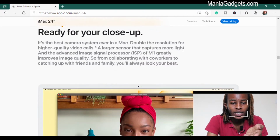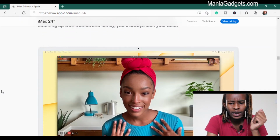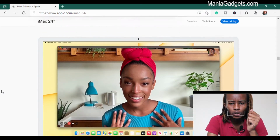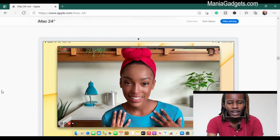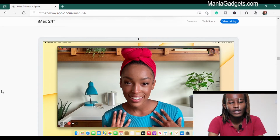A large sensor that captures more light, and the advanced image signal processor, ISP, of the M1 chip greatly improves image quality, so you can collaborate and always look at your best. Just look at that. Amazing, isn't it? It's 1080p on a front camera on a computer. That revolutionizes how you interact with your webcam, really, which is super awesome.